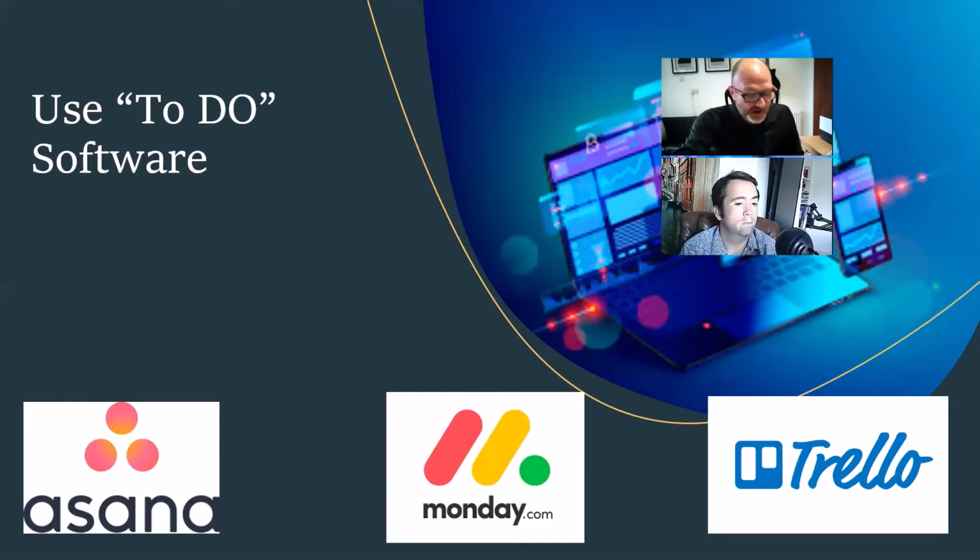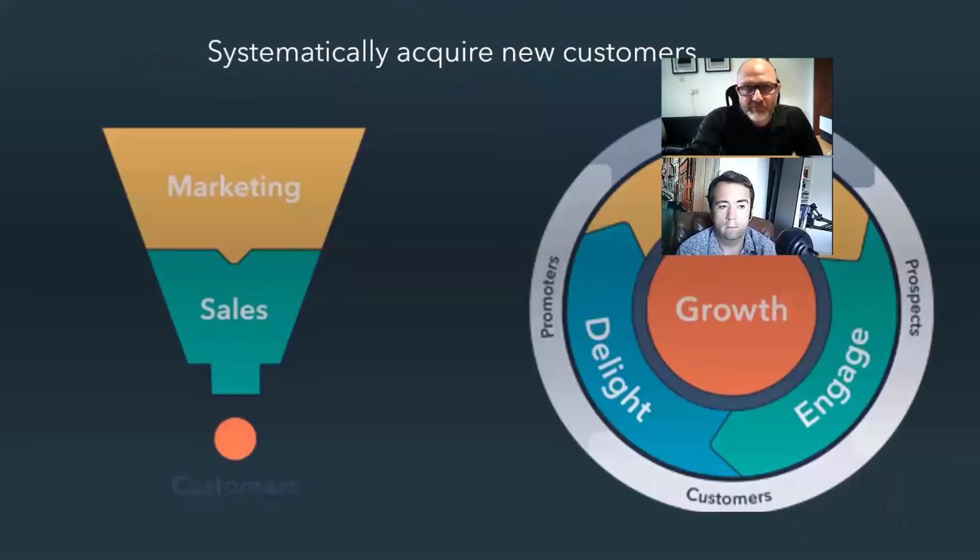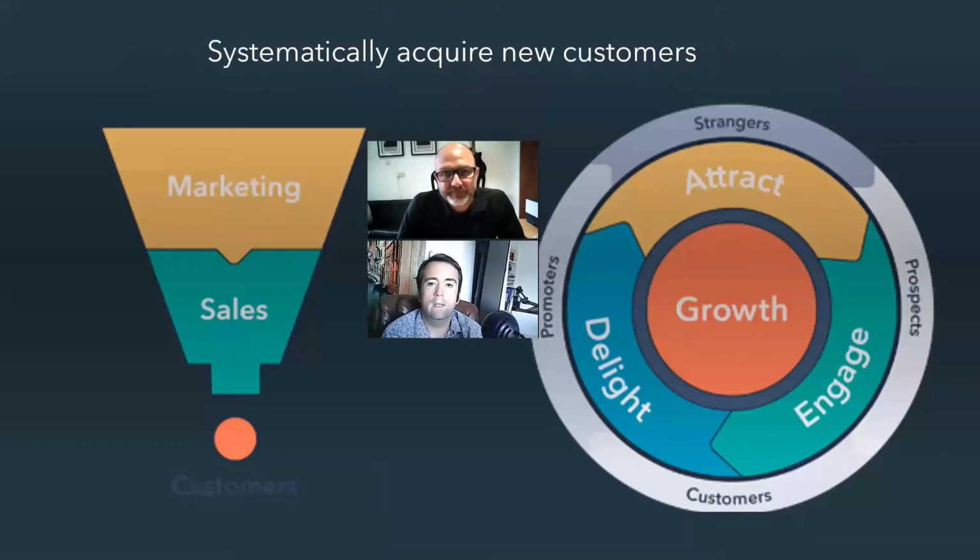So the next one, and I know it's a biggie, systematically acquire new customers for your business. So this is like building out your sales and marketing processes, isn't it? Yeah, absolutely. For me, this is probably the biggest one in terms of growing the business, because more customers means more sales, means you can put your prices up, means you can then ultimately deliver a better service, and that cycle keeps continuing.